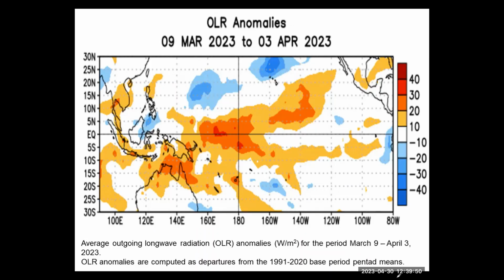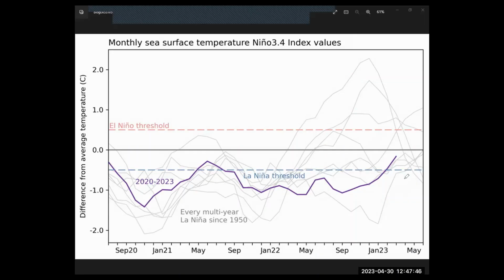For the monthly average, upper level and low level winds were near normal across most of the equatorial Pacific Ocean. However, low level westerly wind anomalies were evident in the first half of March associated with sub-seasonal activity. Suppressed convection was evident over the central tropical Pacific and over parts of Indonesia. While the warming near coastal South America was striking, the basin-wide coupled ocean-atmospheric system was consistent with ENSO neutral.